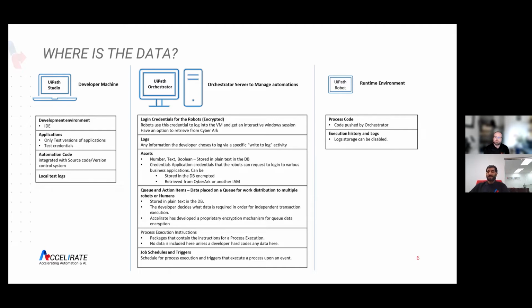And so that's the other data that's in the Orchestrator. Assets are, think of them as configuration items. These are: how many times should I retry something, or what is the path where I'd find a file, or what is the email address that I should send a particular notification to, and so on and so forth. So those are assets, and assets can be either numbers, text, or Boolean.